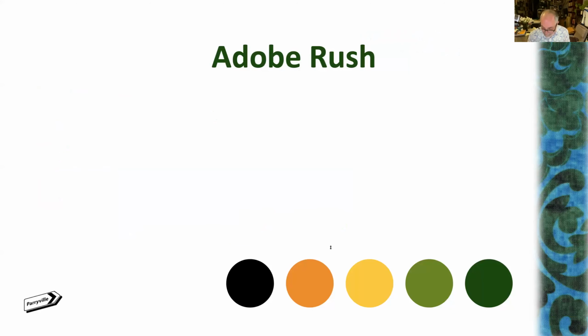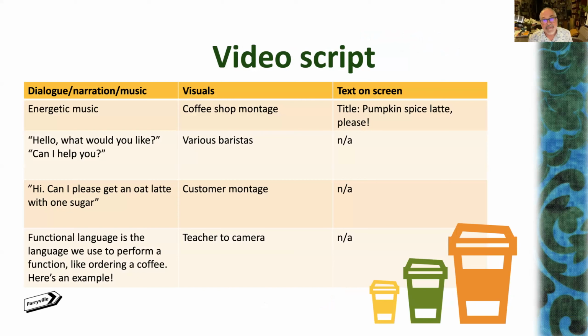It's more about the idea, because I would recommend a video script. Here is a typical structure for a video script. We have dialogue or narrational music, energetic music, and we have a coffee shop montage, and I have a title. And then I work through how I'm going to structure my clips, so that this is the type of thing that I could upload, and then my instruction to my learners is just watch the video clip and go off to a coffee shop and create something and bring it to class.